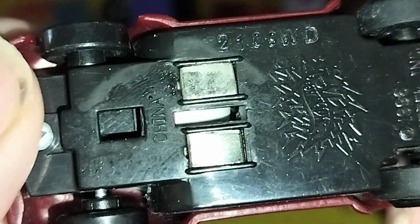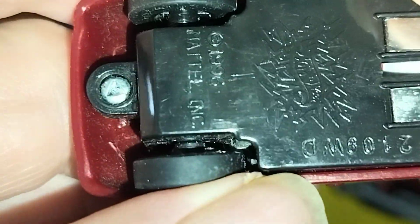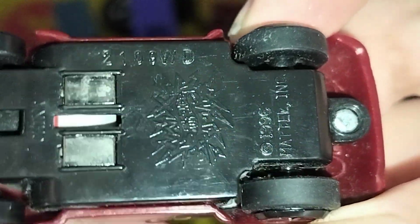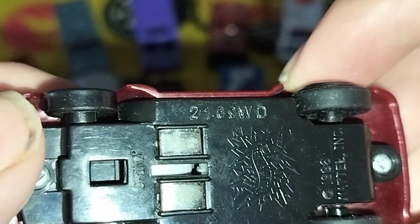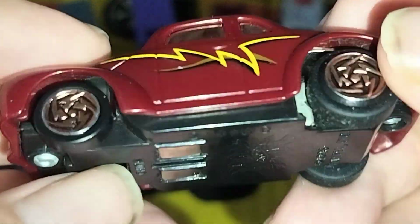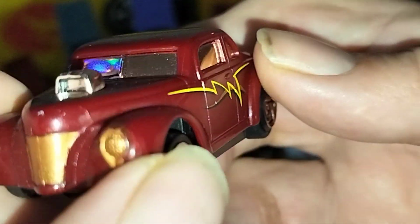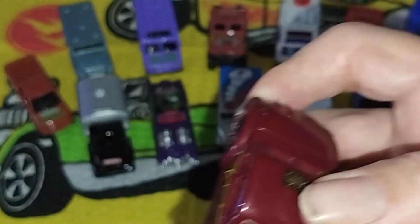A little scratched up. Let's see who makes this. Mattel, so it's gotta be. I'm not sure what this is. An old, what is it, like a roadster? It actually looks like it's got interior in it.